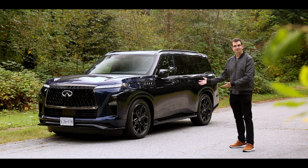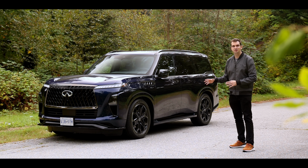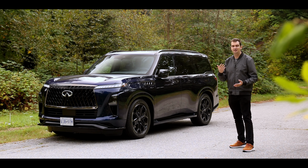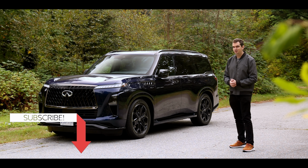Infiniti's flagship SUV is back and it's bigger than ever. It has fresh new styling, a new interior, a new engine, along with a new price tag. So are these changes enough to sway buyers away from the Lincoln Navigator, the Cadillac Escalade, or the Lexus LX? Let's go for a drive and find out.